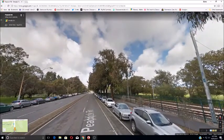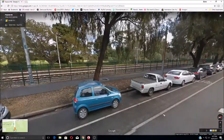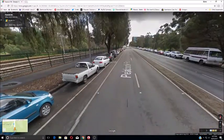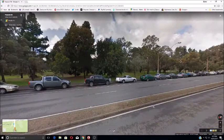Lots of people parking on the side of the road. That always makes me nervous when I do that. Neat.